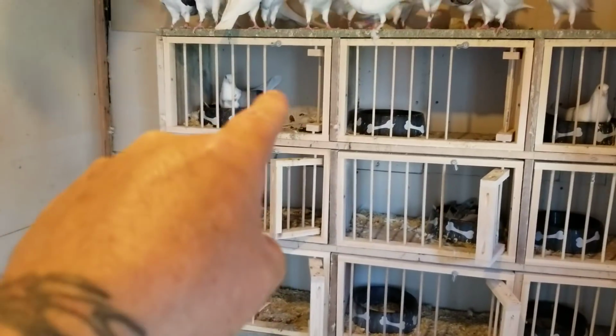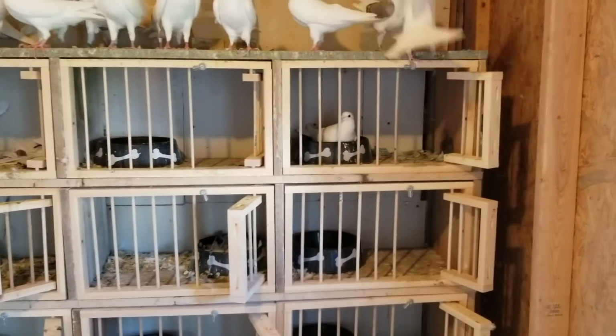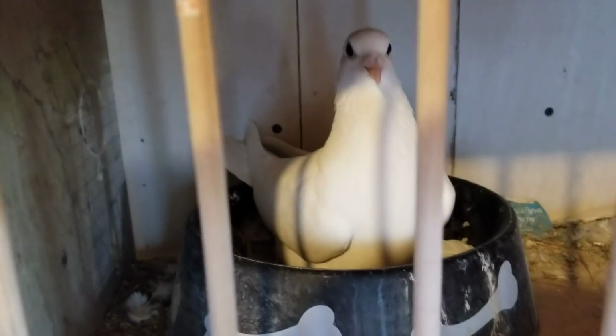Like I said, over here is a saddleback. She's mated to a black and white saddleback. A white right here, she's mated to another white. Let's see. Got 2 more eggs in there. They've got 2 eggs there.